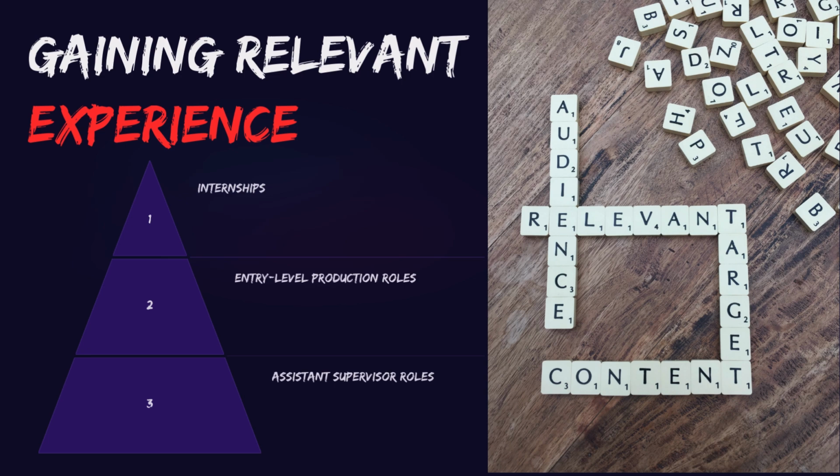Entry-level production roles. Start as a production worker, gaining hands-on knowledge and understanding of production processes. Assistant supervisor roles. Gain experience supporting a supervisor, learning about team management and process optimization.